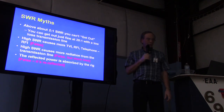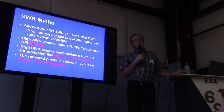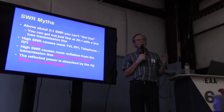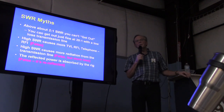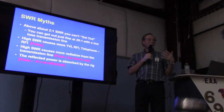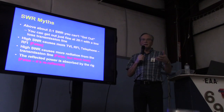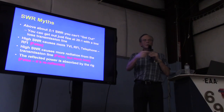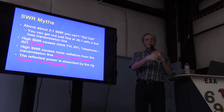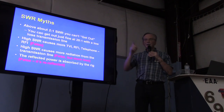And the last one, people often say, well, the reflected power, where does it go? Does it get burned up in the rig? How come rigs are so sensitive? About 2-to-1 SWR, they start shutting themselves off. What's going on there? Is the reflected power burning up in the final amplifier? And the answer is no, it gets re-reflected. It's going back and forth up and down the coax. It gets bounced off the antenna, then it gets bounced off the radio, and back up again it goes.